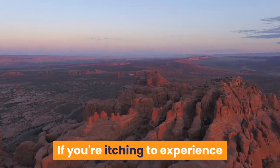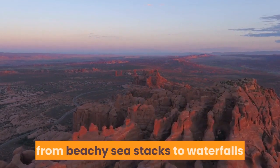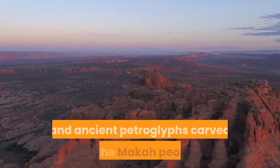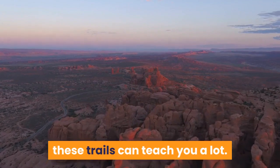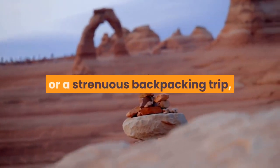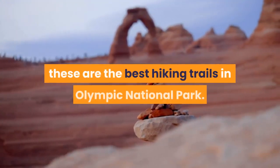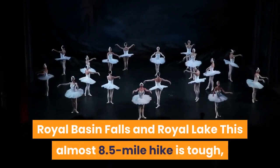If you're itching to experience everything Olympic National Park has to offer, from beachy sea stacks to waterfalls and ancient petroglyphs carved by the Makah people, these trails can teach you a lot. Whether you're looking for a wheelchair-accessible nature stroll or a strenuous backpacking trip, these are the best hiking trails in Olympic National Park.